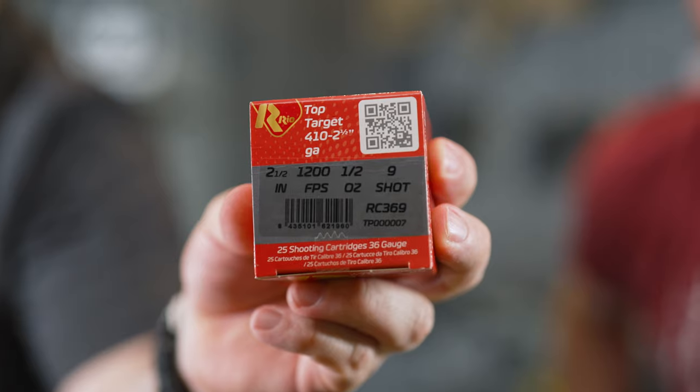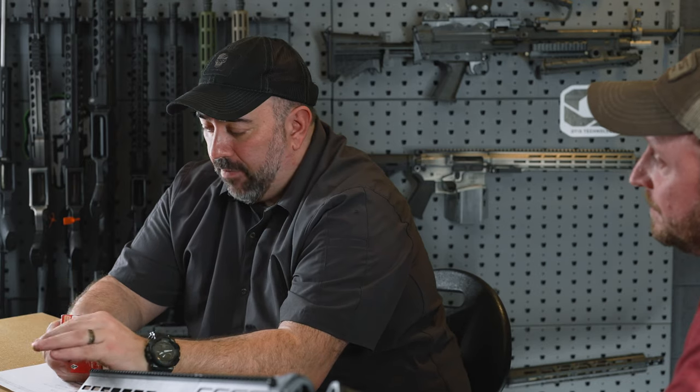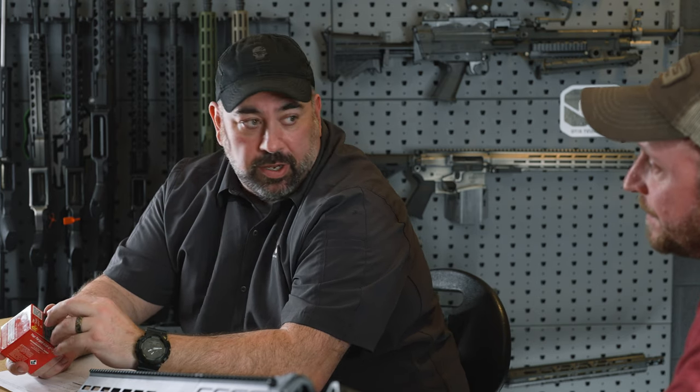2.5 IN. Inch. Yep. So it's a length, 1200 FPS. Feet per second. So any round should have a rating on the box, or you can go to the charts online for what kind of feet per second you're dealing with.